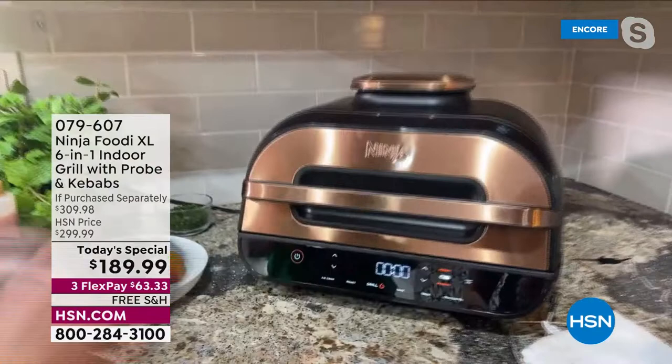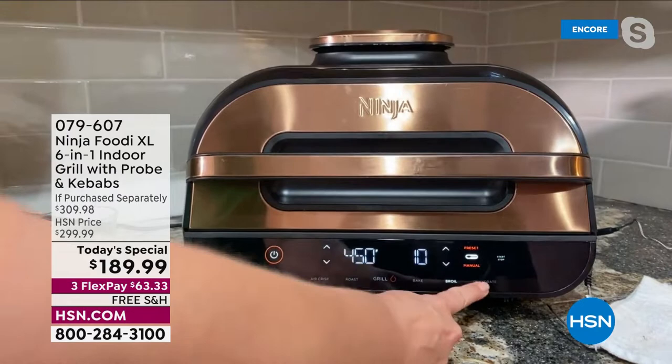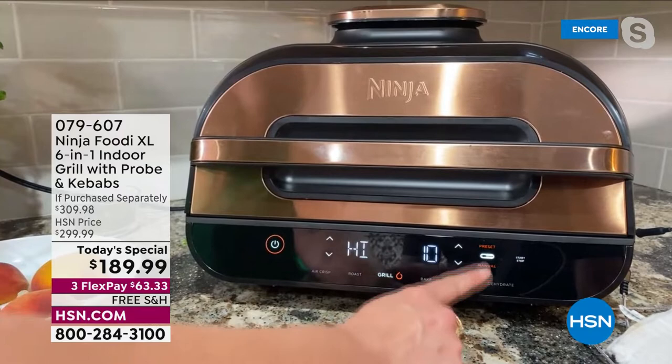But let me give you a little tour of the front panel again. So you've got air crisp here, which is your air fry. Roast, which is what we use to do that pork roast. Grill, bake, broil, and dehydrate. I'm going to go back to grill here because I want to show you the different proteins. And so here you'll notice this little thing lights up when you have the probe plugged in.